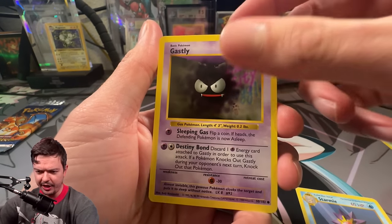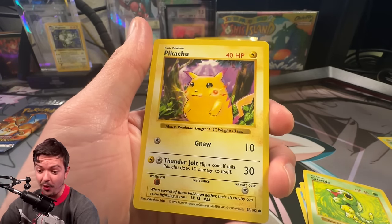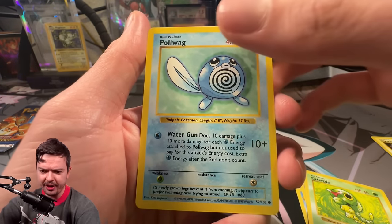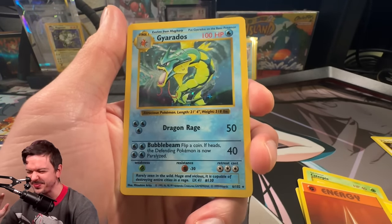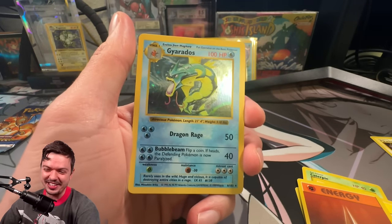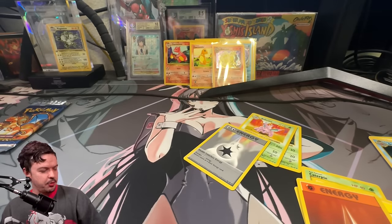Starmie, got Ghastly, Caterpie, Red Cheeks Pikachu. Wow, that's a big one. That's a huge one. Oh my God. Poliwag, Energy, Gyarados. It's cool. It's better than the ones that we got so far, though. It's way better than Ninetales and Poliwrath. We'll put you to the side. We got Ivysaur, Nidorino, and double colorless energy.